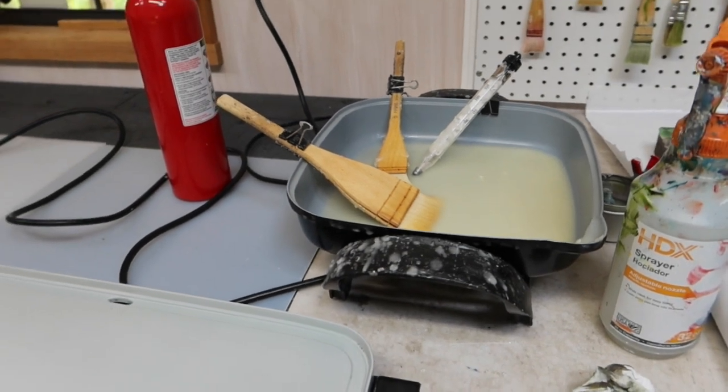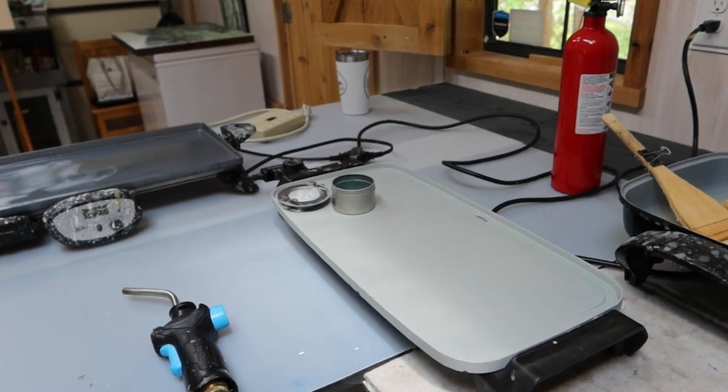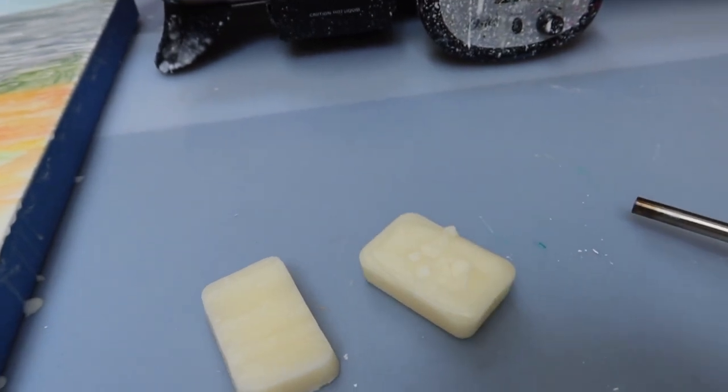And I've decided to not plug that in and just use these little mini encaustic medium painting bars, if you will. They're little cubes of encaustic medium. And I decided not to heat up that big pan of encaustic medium for a couple reasons.